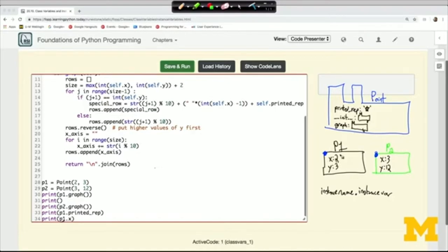If it doesn't find an instance variable with the name x, or in this case, let's go with the example of p1.printedRep. So if we're searching for p1.printedRep, Python first searches inside of the instance p1. It doesn't find it there, so then it searches inside of the point class, and that's where it finds it. When we say p2.graph, Python first searches inside of p2. It doesn't find it there, and so it searches inside of the point class where it finds it.